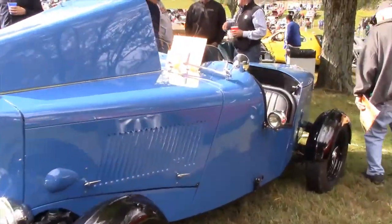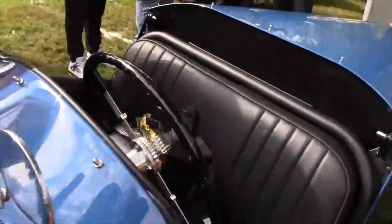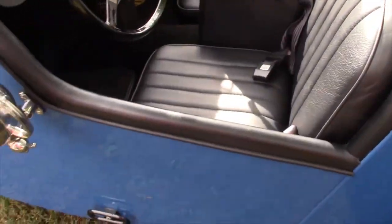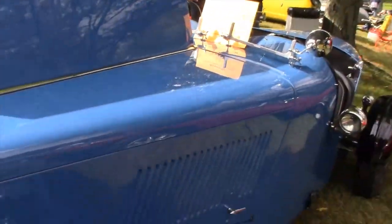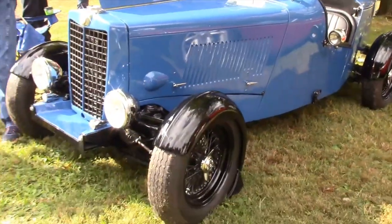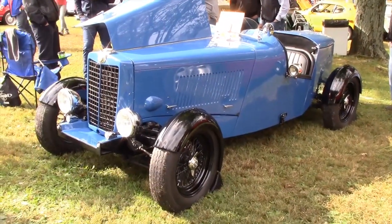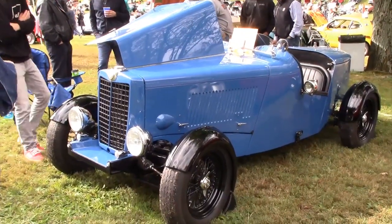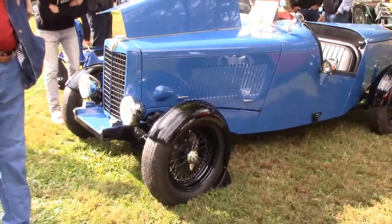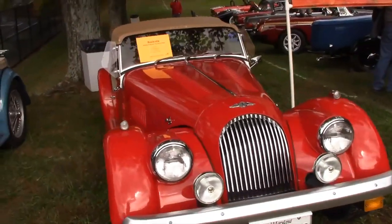Early, early MG. Wow. 1951 MG TD Roadster. And these cars, when they started coming over, mostly servicemen brought them over, this is what really made sports cars popular in America. This started the sports car craze, and for good reason. These cars handled much better than the American cars of the time, and, well, just look at them. Okay, here we go with a Morgan.